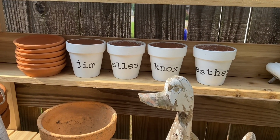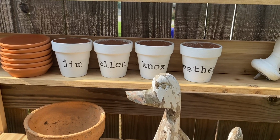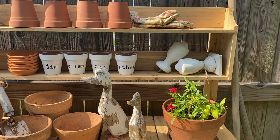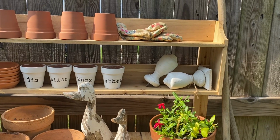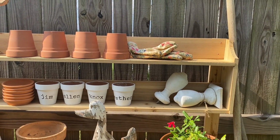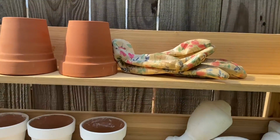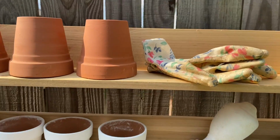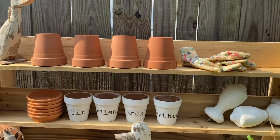They say Jim, Ellen, Knox, and Esther, and those are my grandparents. They're all with the Lord now, but I loved having their names out here. Just some little architectural pieces. My gloves that I do use, as you can tell, because they are nasty. Got those at the Dollar General for $1.